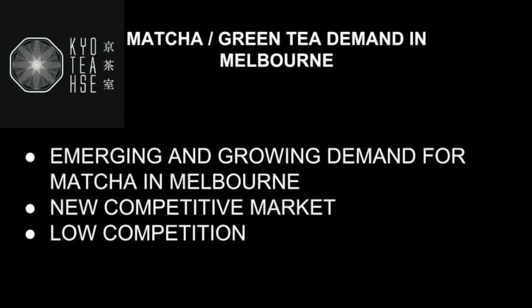The competitive advantage that this business level strategy is having for Kyo Tea House is debatable. It is evident that there is definitely a market segment for Kyo Tea House to attain, and it has current cult following amongst individuals loving the product range and service quality. However, the market for matcha tea products is only emerging now in Melbourne. It is only now that we are seeing a westernization of matcha, and the demand for such products has slowly been rising over the past few years, with big name restaurants starting to implement this ingredient into some of their dishes.